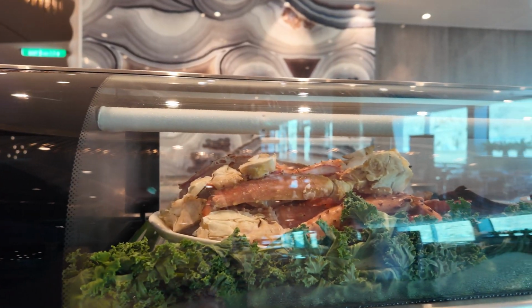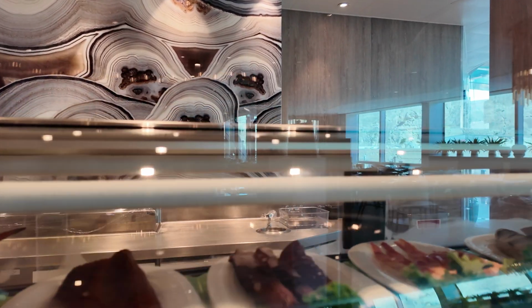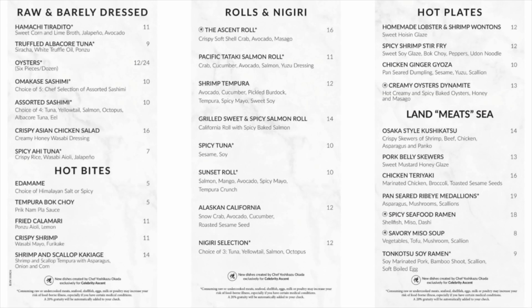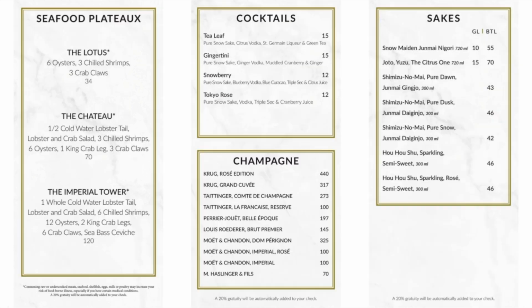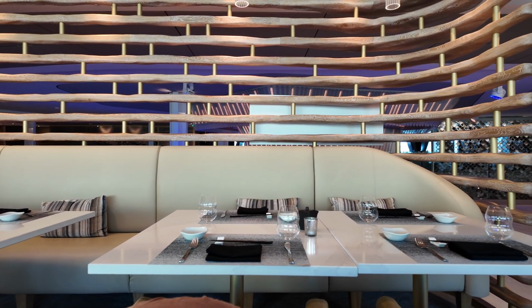What we found is that if you're willing to pay for specialty dining, the staff will accommodate you if they are able. Here's the Raw on 5 menu. Despite being told the seafood tower was the most popular thing to order, we never actually saw anyone do so on our cruise. We were there for the sushi and it definitely lived up to our expectations.